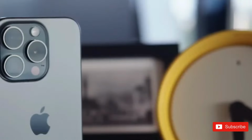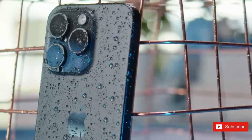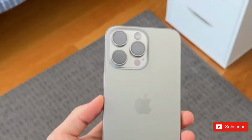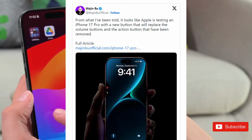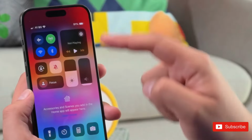By integrating the action button and volume buttons, I believe Apple enhances the overall usefulness. It should feel like an improvement, not simply another unneeded tweak. Anyways, anytime Apple announces any new modifications, people grow acclimated to it with time. It's worth understanding that Majin Bu has a mixed track record, so we take this leak with a grain of salt for now. Also, it's conceivable that Apple is experimenting with numerous design ideas, so there's no assurance that this exact concept will be adopted.